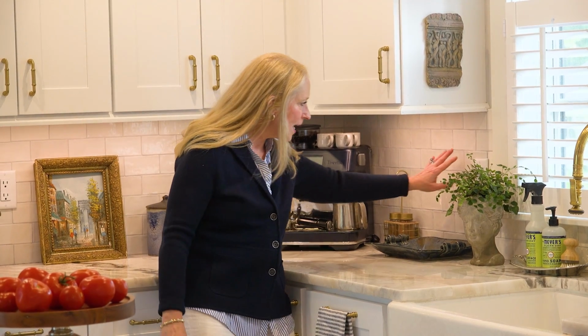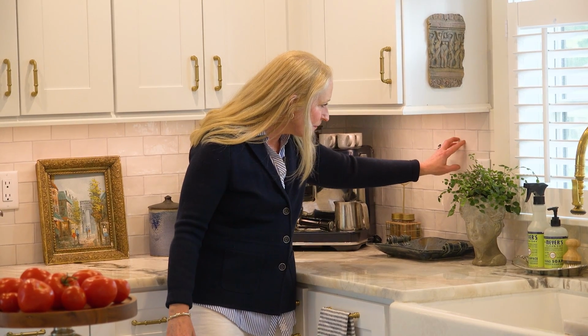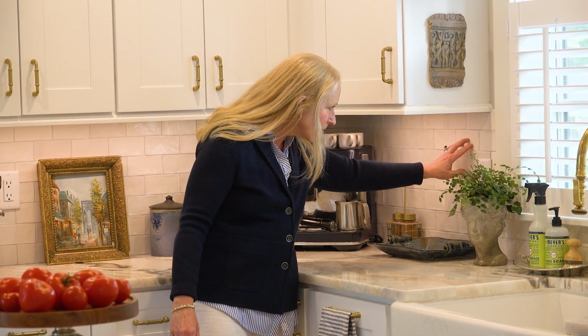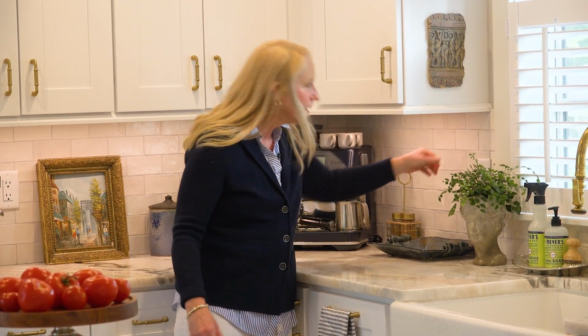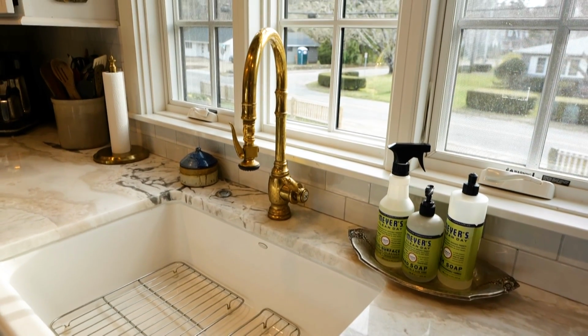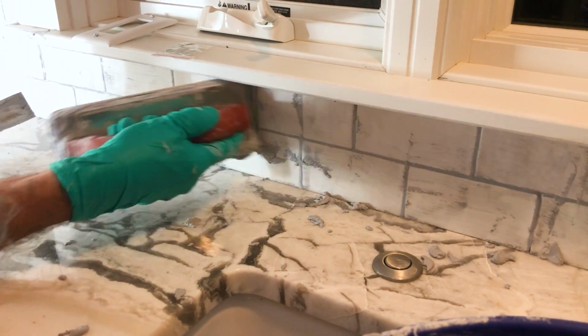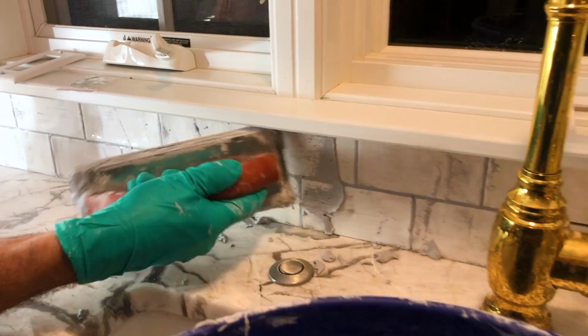Cap installed this tile I got from Classic Tile and Stone. It's a little bit different from a regular subway tile. It's got a lot of texture in it, so it really bounces the light around, and it's a little bit smaller. Just to speed up the process, Cap came in and did a lot of the work here, and I couldn't be happier, honestly, with it.